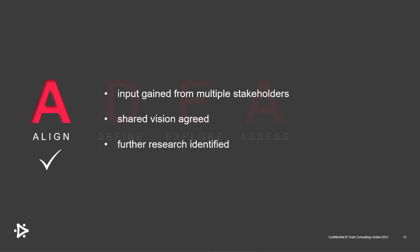So at the end of this first step, we've allowed a diverse mix of stakeholders to share their knowledge and views. And between them, they've agreed objectives and a shared vision. And we've also identified where there are gaps in the group's knowledge and where we need further research to fill them. So everyone is aligned on what happens next.